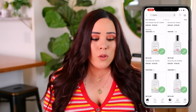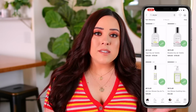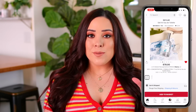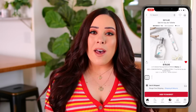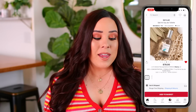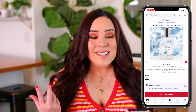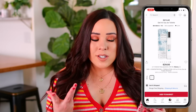Now, it does come in a rollerball. I just don't like the rollerball style packaging. I like when brands offer a smaller version of the fragrance that has the regular spray nozzle, because I just feel like rollerballs don't smell the same. I don't know if I'm imagining it, but I do prefer a regular spray perfume, but the full size is $78. So it's hard to commit to something online without actually smelling it.